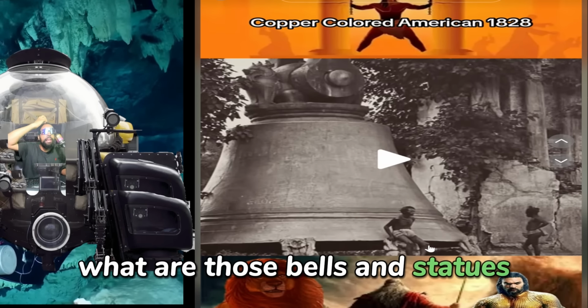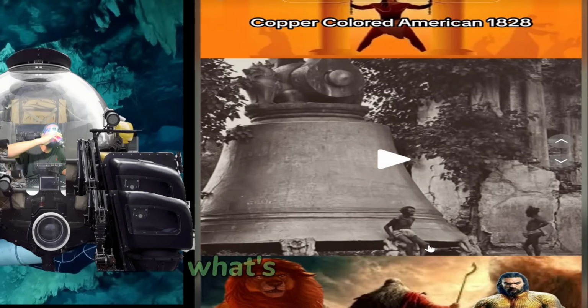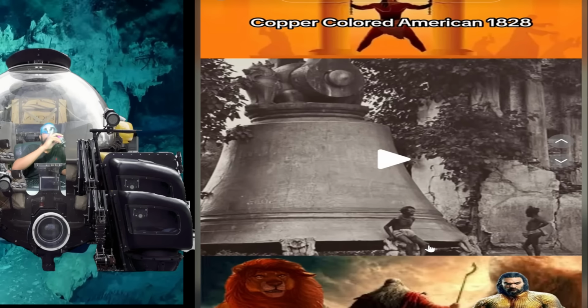Cooking. What are those bells and statues? Those Tartarian buildings. They're trying to cook on this one. What's going on?